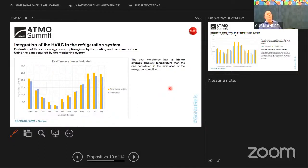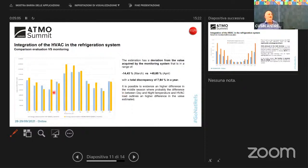In reality, according to what we have read from the monitoring system, the temperature was slightly different from what we had supposed. This is also because usually the supposed data are coming from the historical data, and as you perfectly know, in this period, year by year, there is a considerable increase in the temperature read in every season, especially in the middle season. This has given us that, comparing in blue the estimated consumption that we calculated at the beginning to have, let's say, a visibility of the store, and the consumption monitored by the monitoring system, they are slightly different, but more or less in the same line.